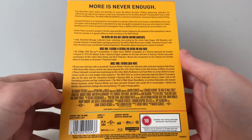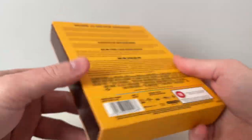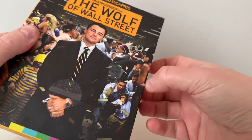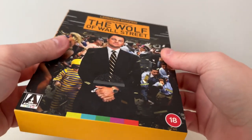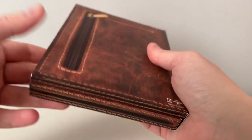I think I was really surprised when Arrow announced they were releasing this one. I think a lot of people were, as it's quite a mainstream movie, but there we are. I always have trouble getting this out, so I'm just going to cut for a moment so I can get this out. There we go. I don't know why, but I always have trouble getting that out of the case.